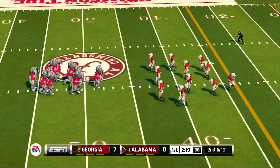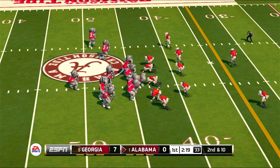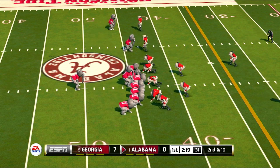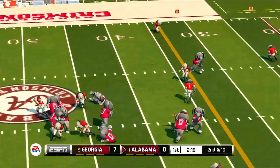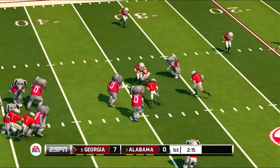Double tight, guys. Double tight. Three down, three down. Mike, 55. Right there in the middle. 55. Red two. Red. Throws into coverage. Just picked off.